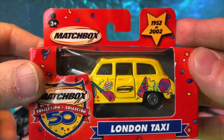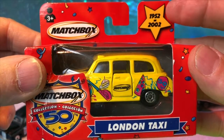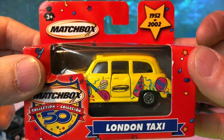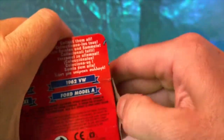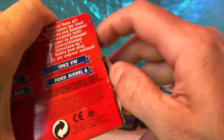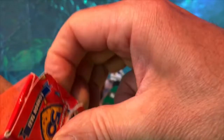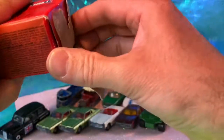Now, this year we're celebrating 65 years of Matchbox, and that 52 adds an extra year, doesn't it? Yeah, we all know Matchbox started in 1953. I'm going to open this one up, and I'm going to celebrate the 65 years by opening up this very, very sad, lonely 50-year piece. So here we go. It's been stuck in this box for all that time.